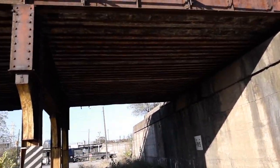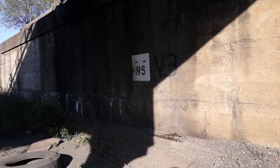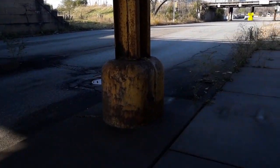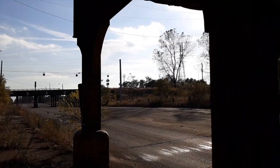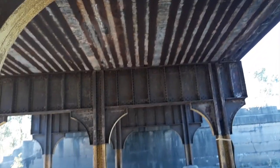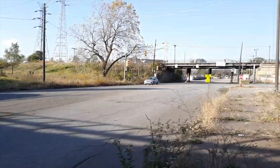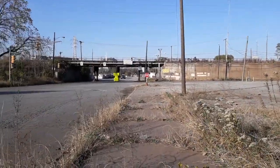And we're walking under the New York Central Bridge here. As I told you, this now belongs to Norfolk Southern. See, there's an NS sign there. You see the condition of this bridge as well. Look at that. Here we got a shot of both the CSX and the Norfolk Southern bridges. Now, this last final bridge over here at Virginia Street belonged to EJ&E, which is now Canadian National.